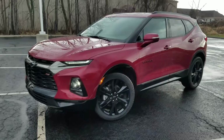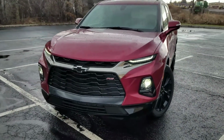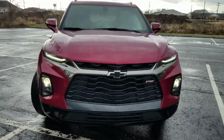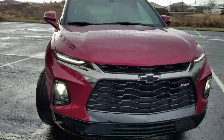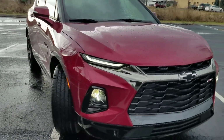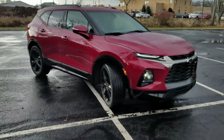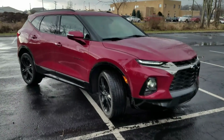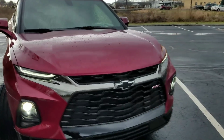There are a lot of styling similarities between the Blazer and a lot of other Chevy vehicles. You heard me say that in the other videos, and again, the RS is no different. It really lines up with the Camaro. This one is front wheel drive, and it is available in all-wheel drive. If you go with all-wheel drive, you get a hitch on the back as well as the ability to tow up to 4,500 pounds because it's got heavy-duty cooling and all of that. But this one is front wheel drive, still plenty sporty.